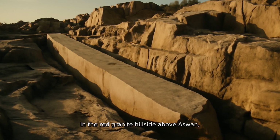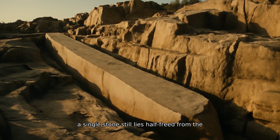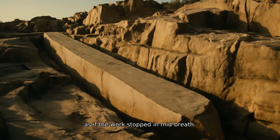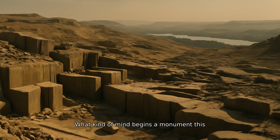In the red granite hillside above Aswan, a single stone still lies half-freed from the earth, enormous and unfinished, as if the work stopped in mid-breath. What kind of mind begins a monument this size, then leaves it behind?